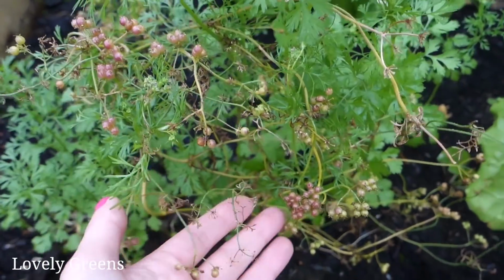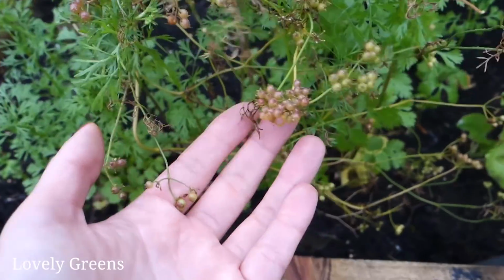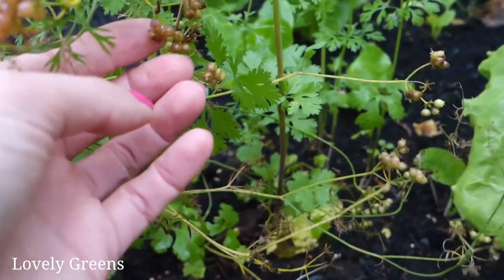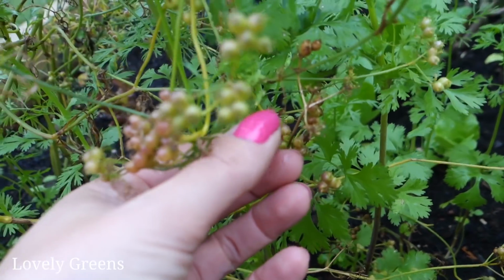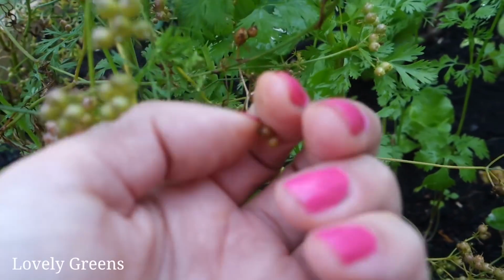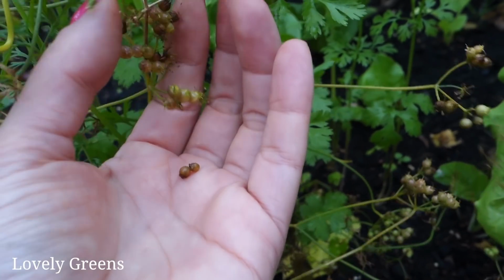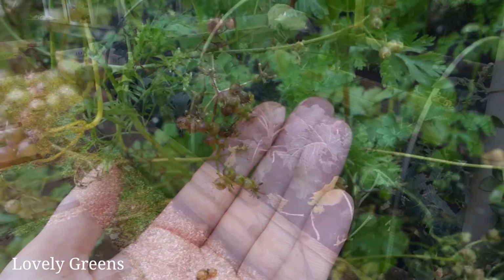And I've been collecting some of these seeds already. It's really quite easy. Let's see if I can look for some that's a bit darker. So here, for example, you can just roll your fingers and take it off the stem. And I can save this and sow it next year.